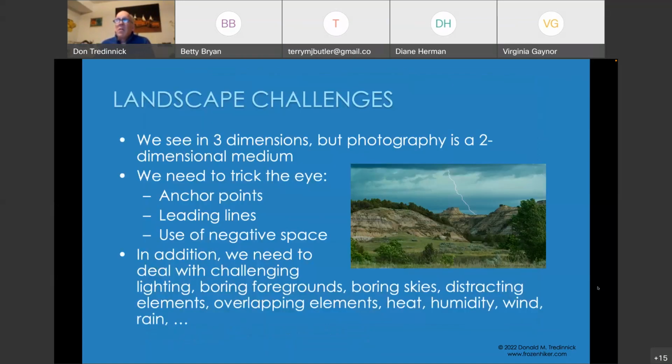There's really a lot of different reasons, but what it comes down to is we see it in 3 dimensions, but unfortunately our camera does not. Our camera just sees in 2. And so we need to have ways to kind of trick the eye using things like anchor points, leading lines, use of negative space, and we'll see some examples of these as we go through.